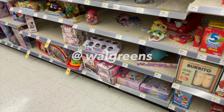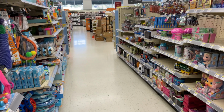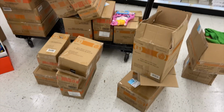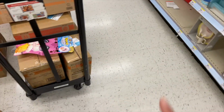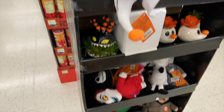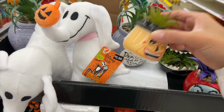Seems fun. I'm in Walgreens. I'm a little bit early for Halloween because look, they just started putting out all of the decorations September 2nd. I mean, only some things are out, but we do have a Squishmallow Buzz Lightyear right here. I was really hoping for some Halloween tinsel because I'm trying to decorate starting right now. Oh, look at that. But I did see something super cool right over here. Look at all the Nightmare Before Christmas decor. Oh my gosh, these are so fun.